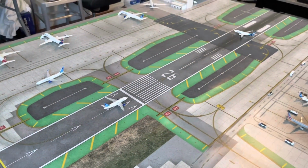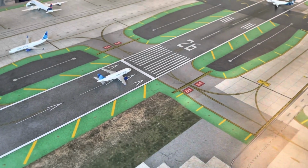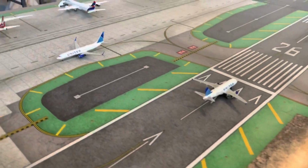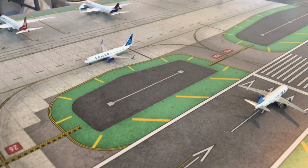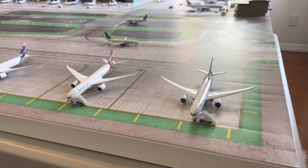So this is runway 26. We have a couple more United, so mainly the United A319 here, just doing a quick hop to San Francisco. And then we have the 737-800 over here with a service to Orlando. And lastly, we have a couple aircraft on the stands here.